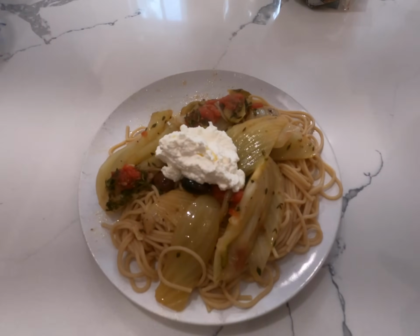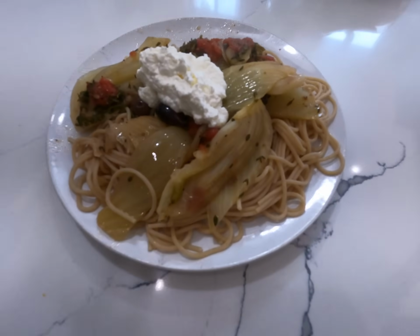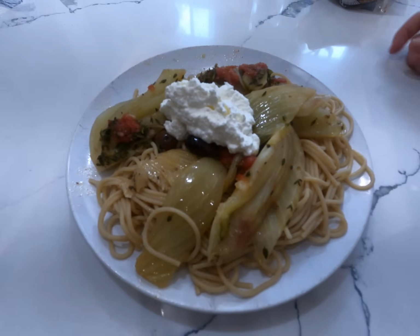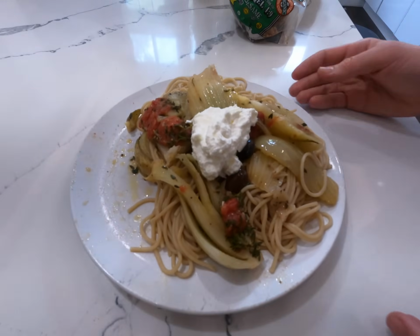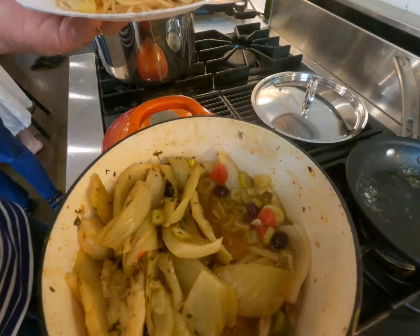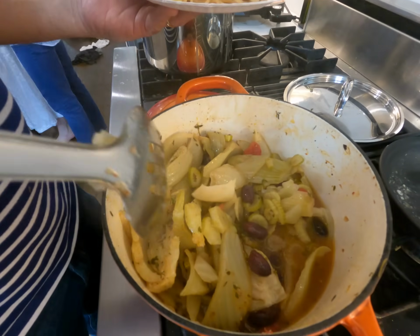So here's the finished product. This is Elijah's plate. And so there's the fennel and the cherry tomatoes, the olives, and we have some whole wheat pasta, and then there's some ricotta on top for some protein. We forgot to buy Parmesan. We're supposed to put Parmesan on top. So he's gonna try it for us and tell us his verdict. So here's the pot, and it has the fennel and everything in it, and that's how we cooked it in the oven.